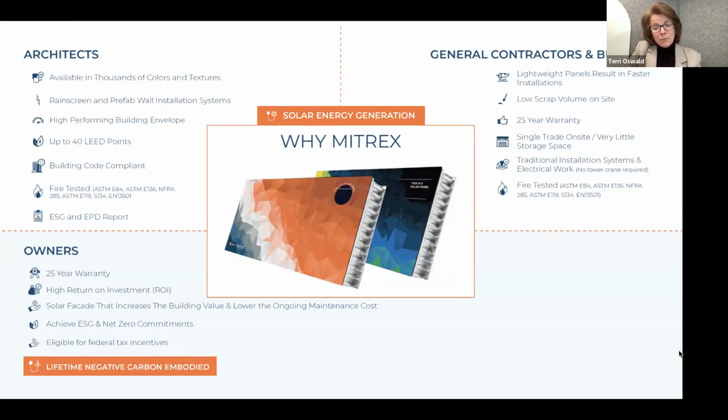From your client's perspective, they love it because of the warranty. It's guaranteed for 25 years. It is a premium rain screen product, so there is no issue with durability. The government tax credits are there for them. GCs love working with us because it's a lightweight material, and we have various installation methods that make their life a lot easier. So there are a lot of benefits to integrating this material.